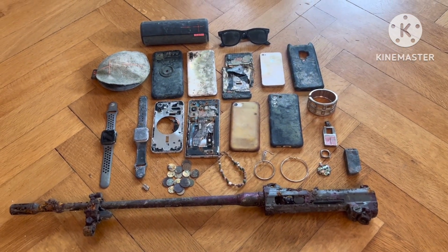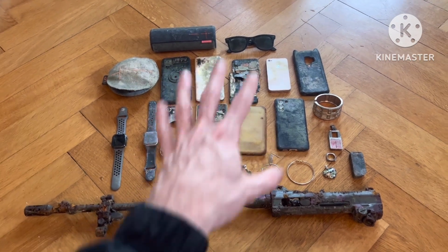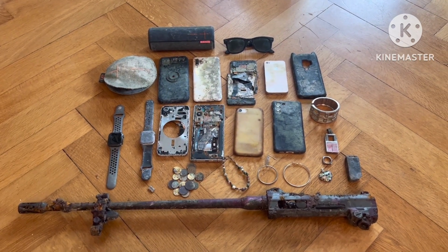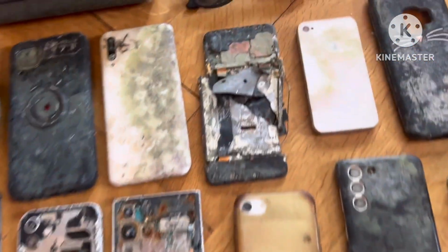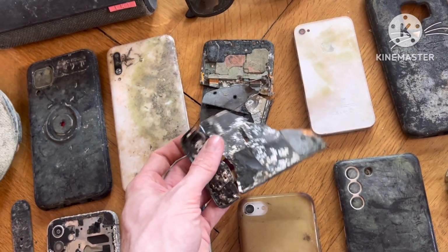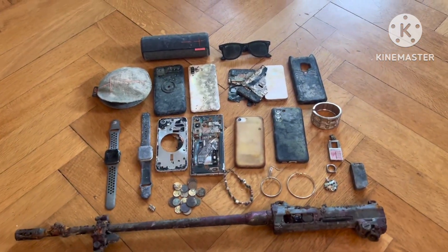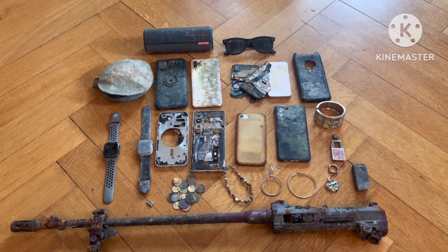It was an awesome day. I didn't expect to find that much. I was going for the watch and I knew about a couple of phones. Turns out I kind of collect every phone. Oh, also this one, probably somebody broke that and threw that in. But yeah, I'm gonna throw this away probably. But yeah, turns out it was a day with a lot of phones.